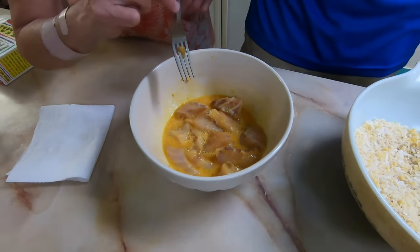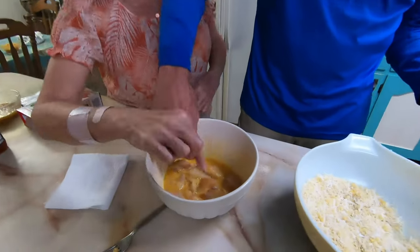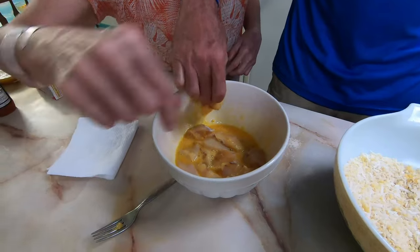I'm sorry. Okay, I didn't know that. We're gonna have to get our fingers involved. I can't use the fork. Nope, okay, it won't work. So you're gonna pick a piece, make sure it's good and slathered in the egg.